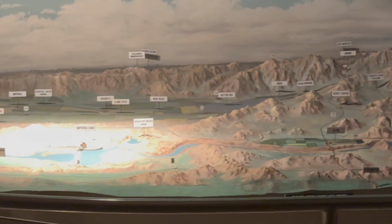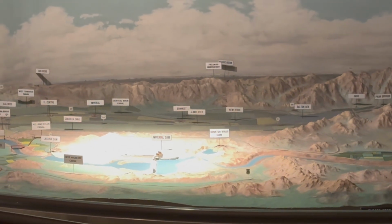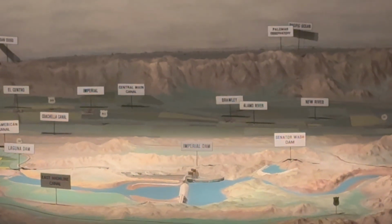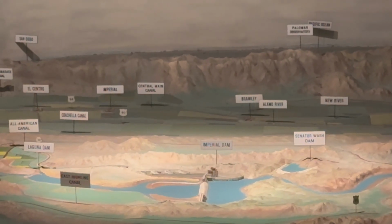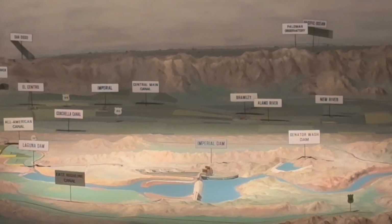88 miles below the Palo Verde Diversion Dam is Senator Wash Dam and Regulating Reservoir, an off-stream pump storage development on the California side of the Colorado River. It is designed to save water and improve deliveries to water users in the United States and Mexico.